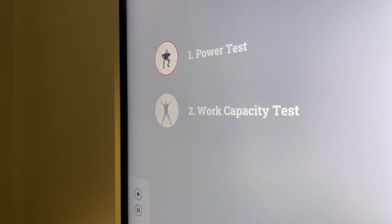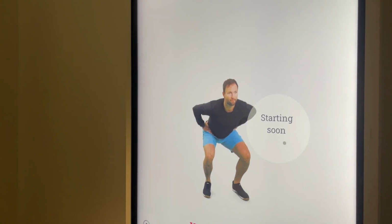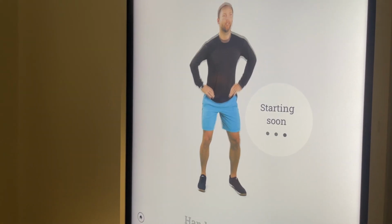Now we're going to do the power test. I haven't done my 20-minute warm-up yet, but it's okay. All right, so here's just a jump squat. Now, funnily enough, I actually haven't been able to do any jumping for like the last 4 months because of my back, so this will be interesting. Take it easy. Or have I recovered? Yeah, let's see. Just 3 reps.